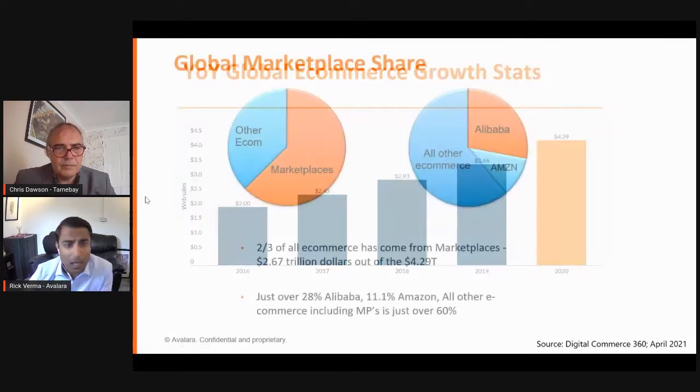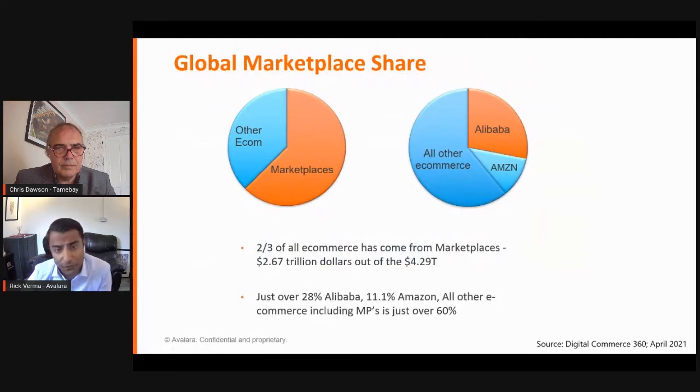And the incredibly interesting piece for this audience and for us is that 2/3 of all that e-commerce growth has come from global marketplaces. That's $2.67 trillion spent through marketplaces last year alone. Just over 28% of that belongs to the Alibaba group, by far the largest player in the space globally. Then just over 11% with Amazon. Everybody else in the e-com space and the marketplace space consolidated is just over 60%.